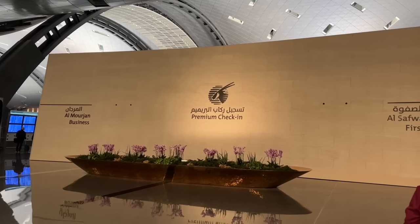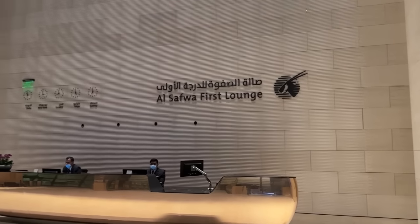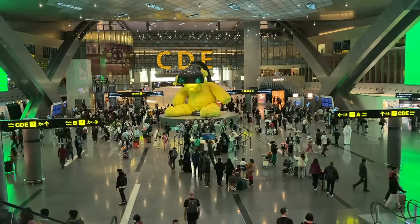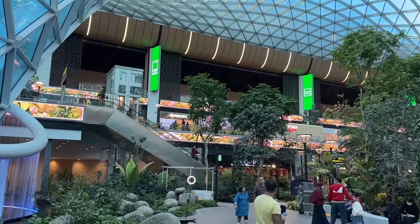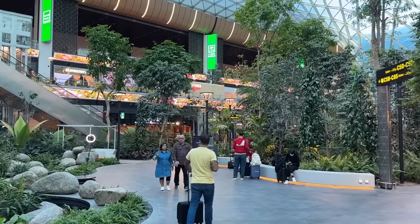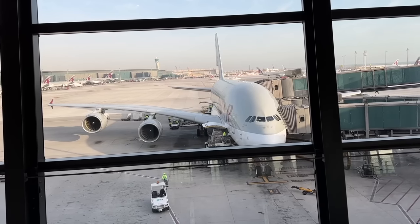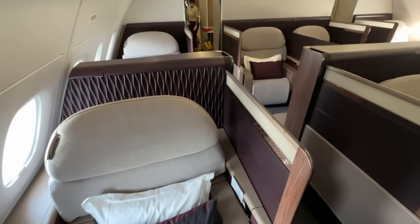The absolute pinnacle of luxury travel for me thus far in my travels. First class on the Qatar A380 from Doha out to Bangkok. I have never been this excited showing up for a flight, and I hope you'll enjoy the journey along with me. I booked this for a steal of 50,000 American Advantage miles, and it was more than worth it. So now let's go hop on board. I hope you enjoy.